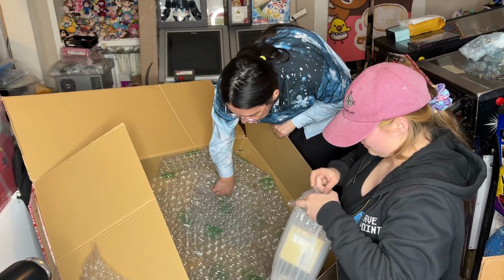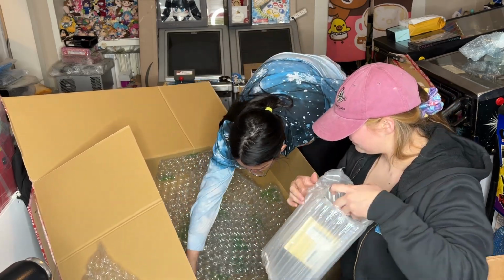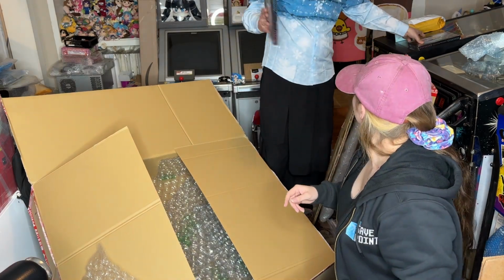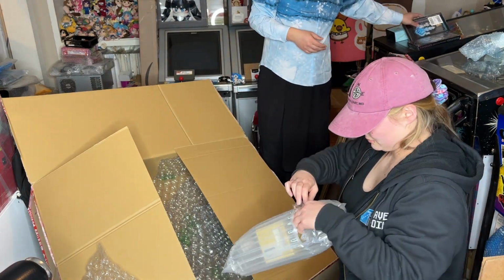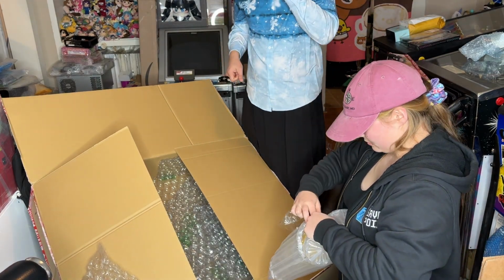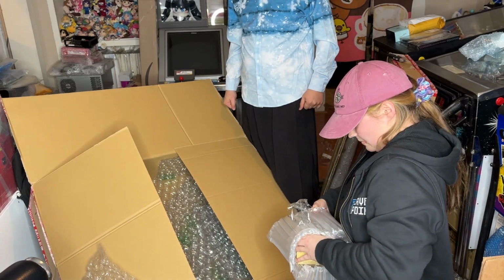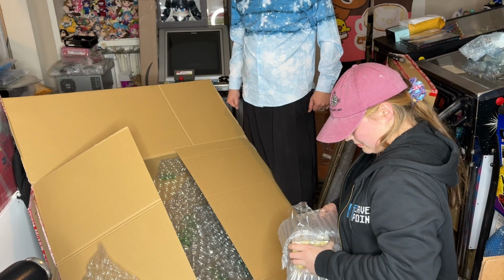Doesn't look like there's anything else in there. You showed that one already. Yeah, I showed that one. Or wait, no, I didn't. This is just another one of them. Yeah, so it's just another one. They were cheap. I think they were in the range of $5 to $10. There's something that I've been meaning to pick up at some point. But there's the other mug.